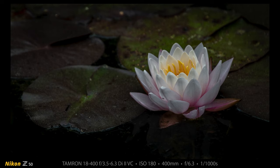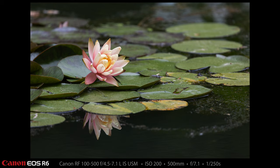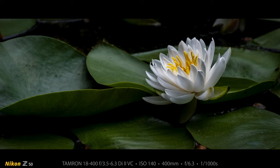Now, this is the better of my two lily photos. I just like it because there's a little bit of reflection in the shot, but it still needs lots of improvement. Now, Heather's shot, this is Heather's better of her two. This one came out really, really nice. I like this one quite a bit. She did a beautiful edit as well.